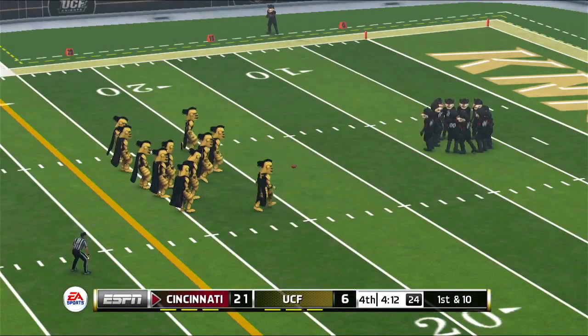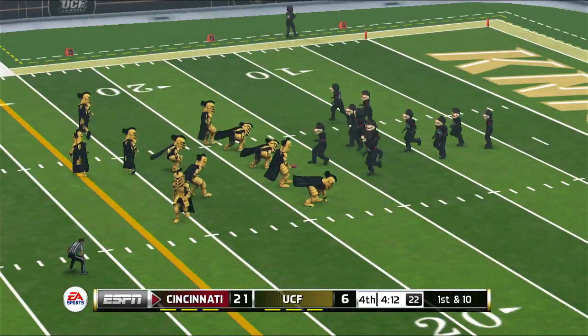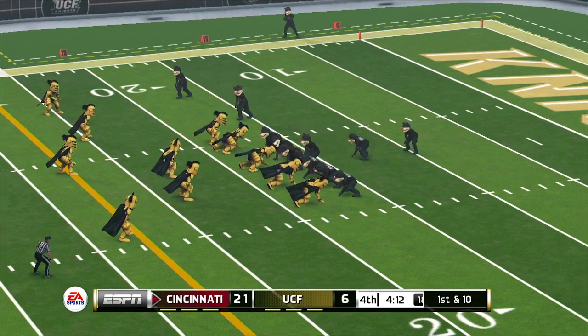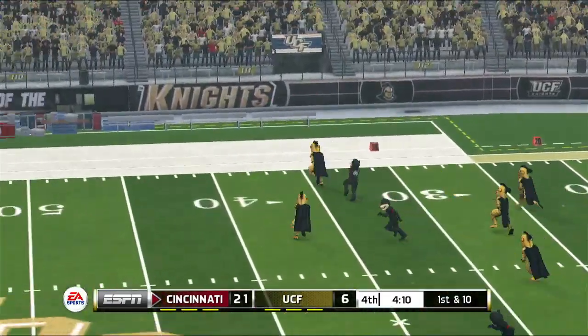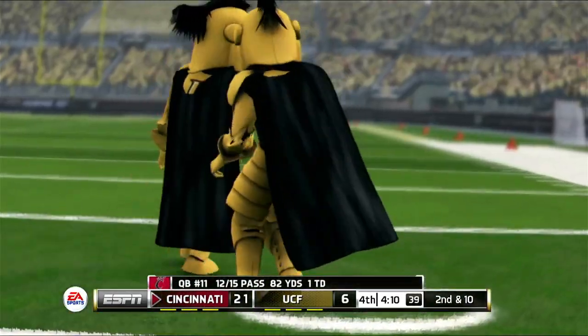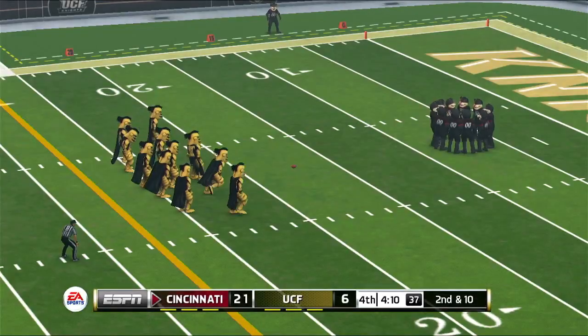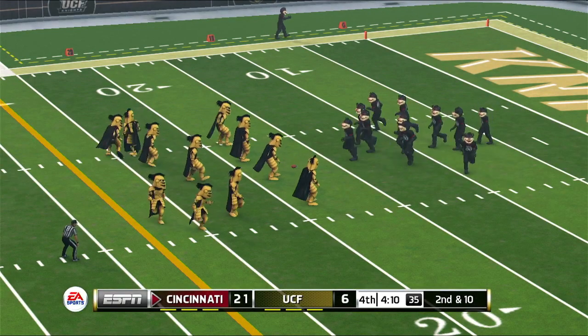Both teams are well aware that a score on this drive is going to create an almost insurmountable lead. This defense has really got to step it up and make a stop. And he throws it away. Great job by the defense of getting after that quarterback. And right now, I think they've got him with some happy feet. He appears to be a bit rattled.